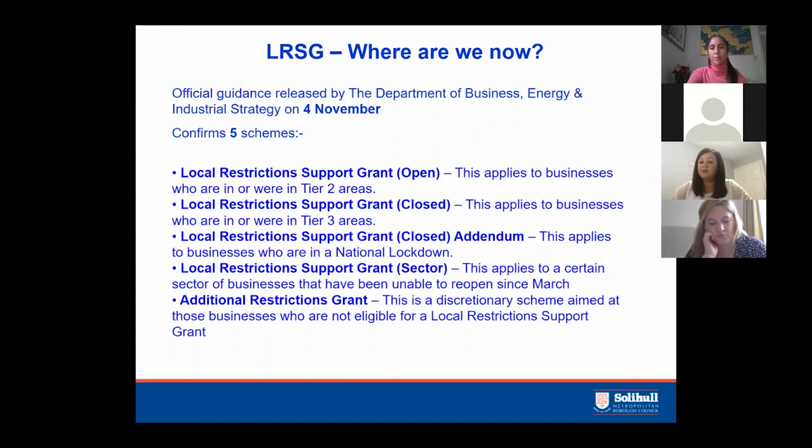And most importantly, we've then got the Local Restriction Support Grant Closed Addendum Scheme, which applies to businesses who are in the national lockdown. So this applies across all local authority areas, as we're in a national lockdown at the moment. We've then got the Local Restriction Support Grant sector, which applies to certain sectors of businesses that haven't been able to reopen since the first restriction in March. And finally, we've got the Additional Restrictions Grant, which is the completely discretionary scheme. The aim of this scheme is to support those businesses who aren't eligible for one of the local restriction support grants. I'm going to go through those in more detail now.